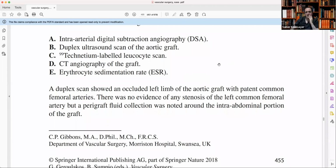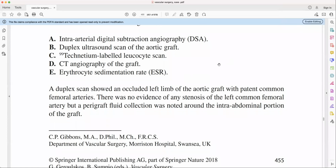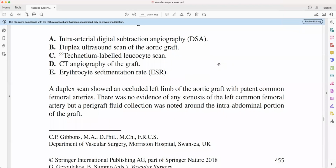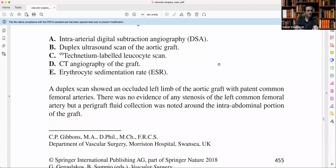Before you start, I see Hussein here. Hi, Hussein, how are you? Hello, Hussein. What is your experience with inflammatory aortic aneurysm? I just went in. Sorry? I just went in.